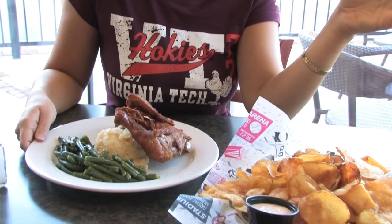So I mentioned before, the Home Team Grill has a lot of variety, and they really do. They have something for every occasion. Right now I have the herb roasted chicken with some mashed potatoes, green beans. So something great for a family night out, or if you want to go out on a date, just hang out with friends, either or. There's something for every occasion.